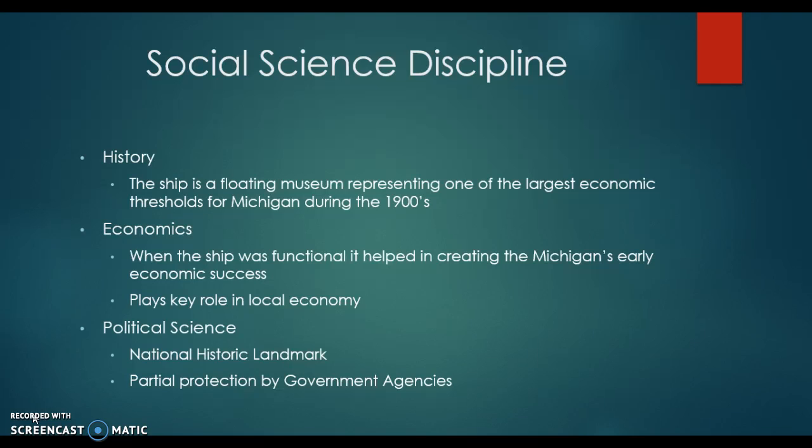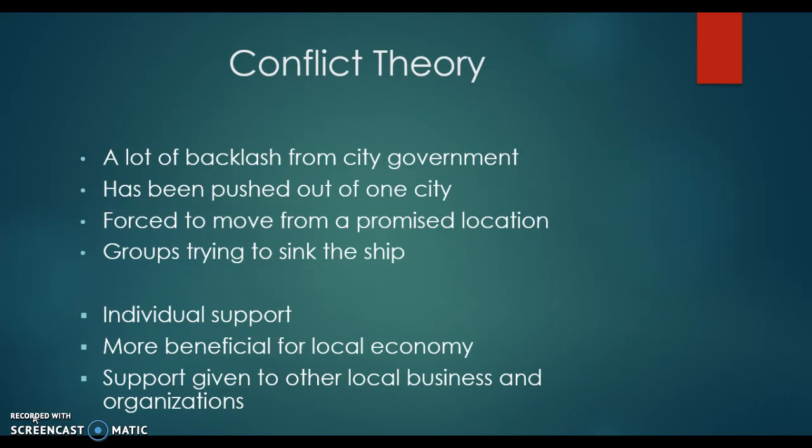She's a National Historic Landmark. She's protected by our government. The loan that I was referring to, we had a loan through the USDA that we actually just recently took care of, and that was a whole different ballgame to deal with. I see a lot of conflict theory. That was one of the biggest things that stuck out with this, of how she gets dealt with. The city sees her as an eyesore, so we get a lot of backlash from them. We don't get a lot of help.